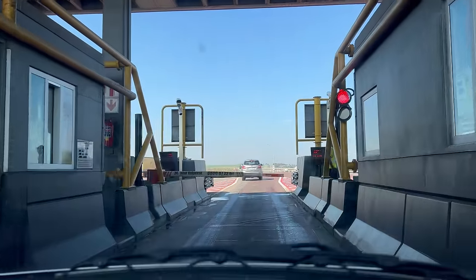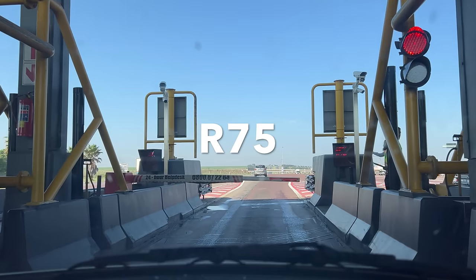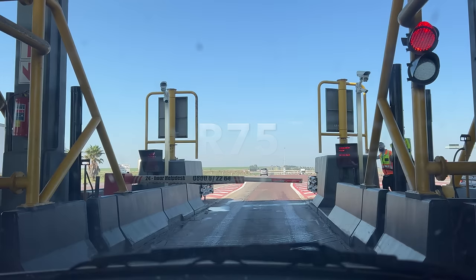Boom! Second toll gate. And we paid 75 rands. By the time we arrive in Cape Town, we're gonna be broke.